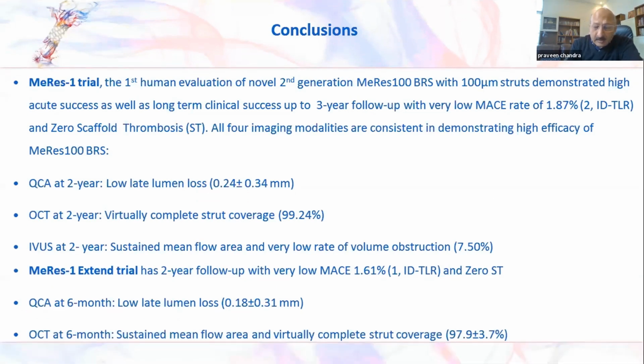And I'm so glad that the stent has now been approved in India, and it is going to be available very soon. We have already started using the stent in many indications. And recently, I used it in an in-stent restenosis case, which had been treated many times, and this time we used a BRS for this indication.